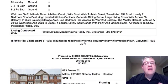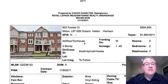So 1 locker, and I don't know how many parking spaces. It doesn't say in this particular report. I would guess 1, but if there's 2, that obviously has some value.